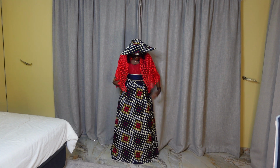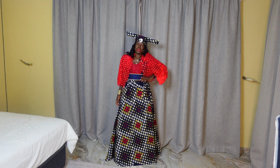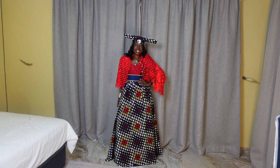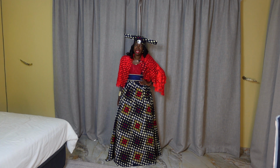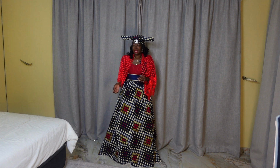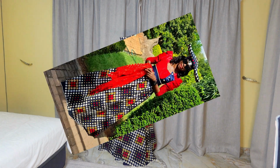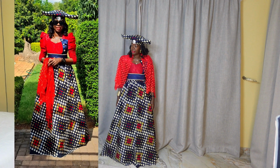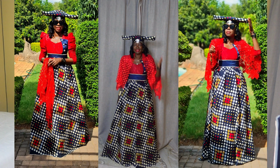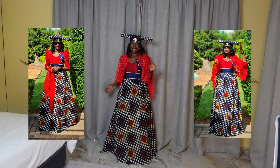Ladies, my ladies, when you pose for photos with this dress, you don't want to be putting your hands on your hips. It just doesn't do the dress justice. It just doesn't look nice like this. So when you pose, give it the dignity it deserves. Either pose like this, or like this. Don't put your hands on your hips, please. Don't come for me, guys.